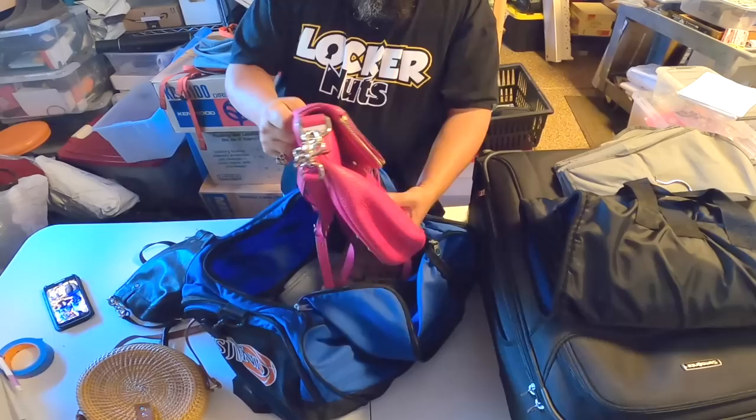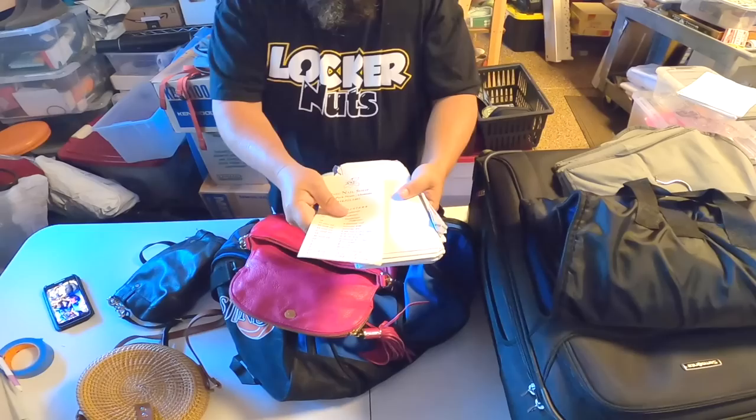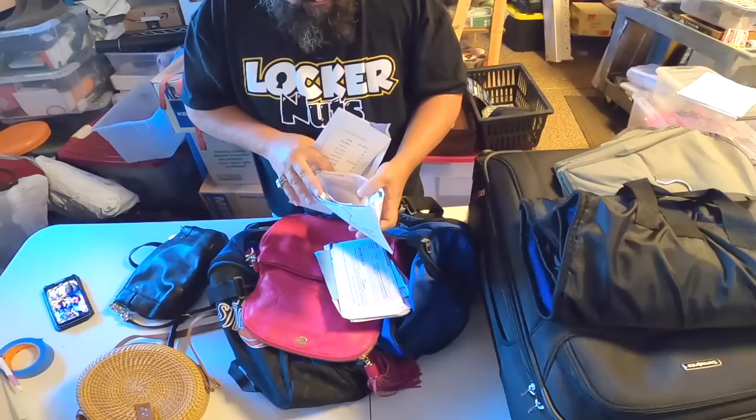Another leather purse, this time hot pink. And there's something in here. Okay. The nail shop. Someone got a pedicure. Oh, it's a voided check. Okay. Bank envelope. Receipts. Okay.